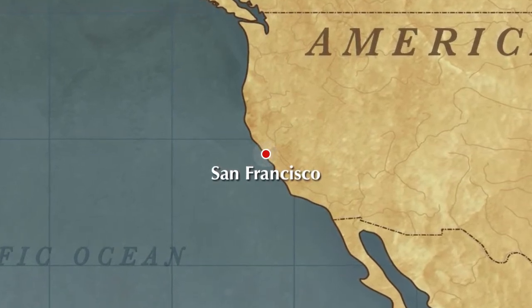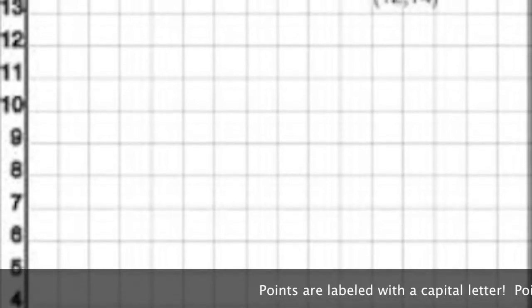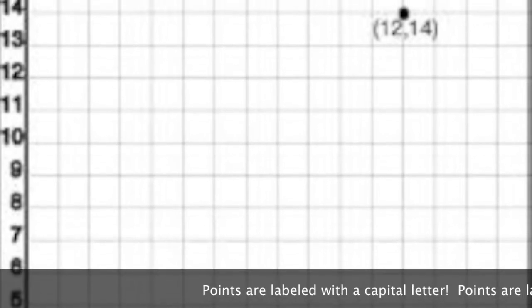It's pretty self-explanatory. You see points all over the world. In math, we oftentimes see points on Cartesian planes, such as this one here. Points are usually determined by an x and y coordinate when you're talking about a Cartesian plane, but we can use points for so much more. Again, in algebra, you should be familiar with the points on a coordinate grid, Cartesian plane, stuff like that. This particular point is located at 12 on the x-axis and 14 up.